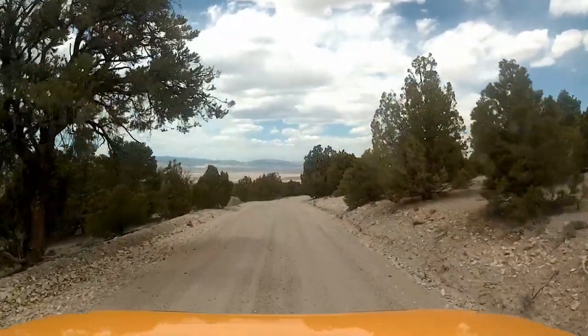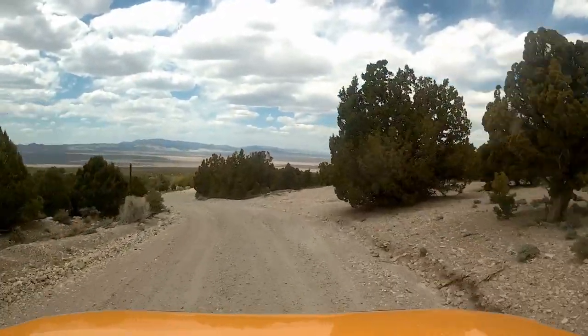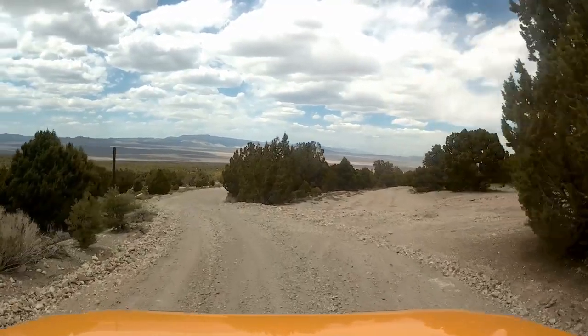And here's our view of Pine Valley coming up. And then it's a long haul up to 21 and then back into Milford.